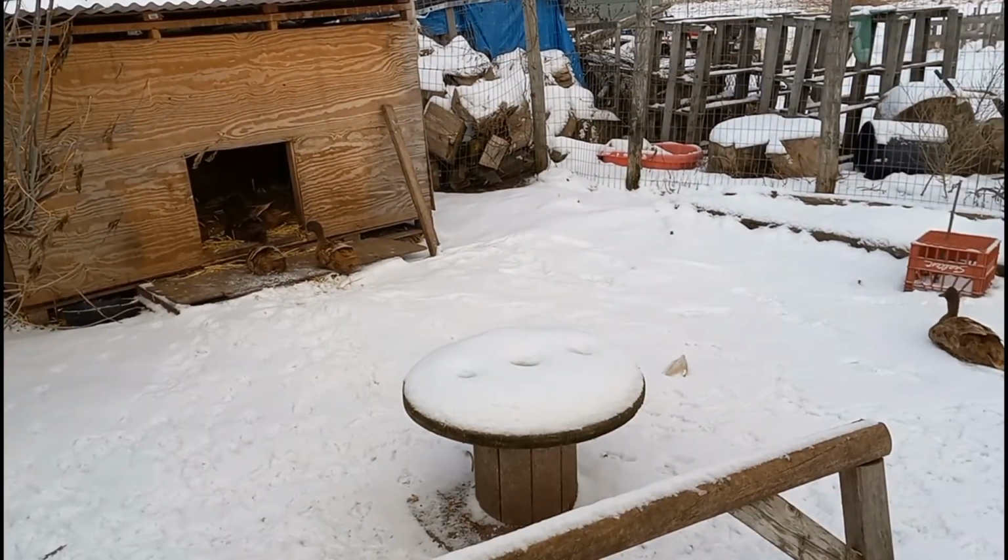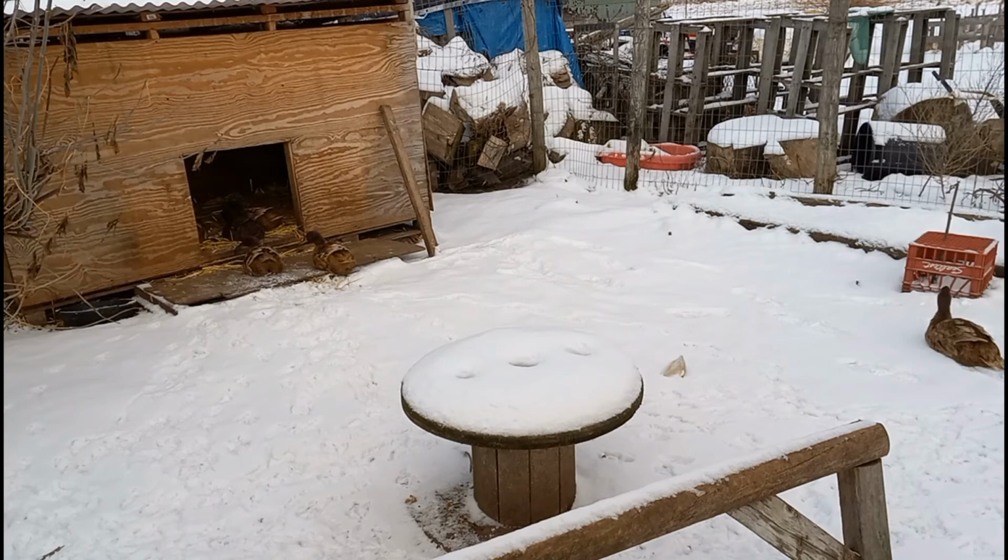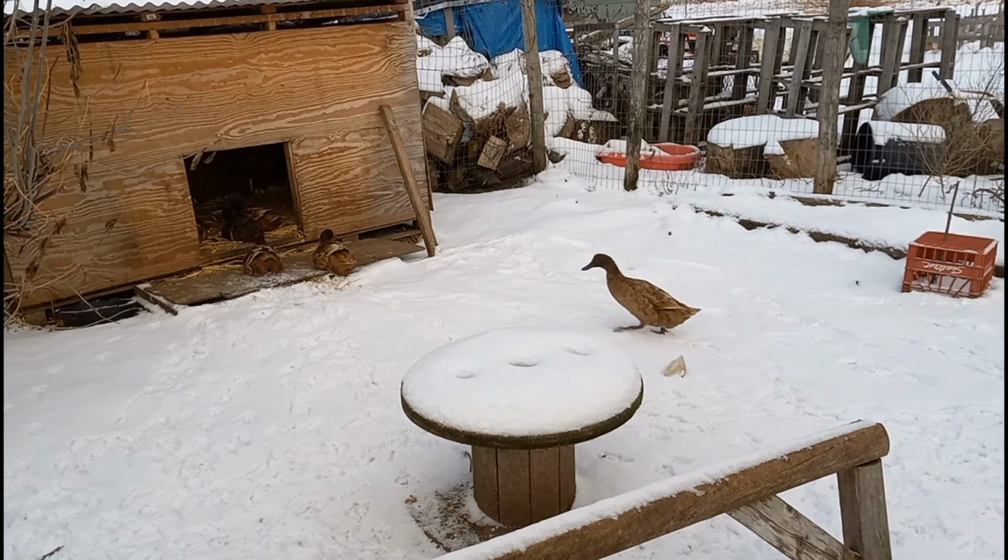The ducks are definitely saying no thank you. They'd rather be in their straw enclosed house there. So we're just gonna let them be. We generally close up their coop during the day so the chickens don't get in there and kick all the straw out. But we want to make sure that the ducks have a dry place that they can go in and get out of the weather.